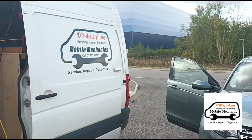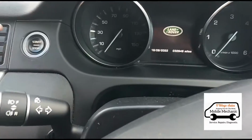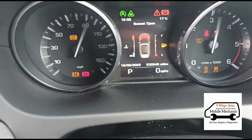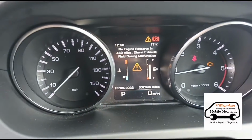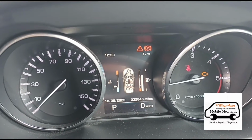Hello, Jimmy here at O'Reilly's, looking at a Land Rover Discovery Sport. So just getting inside the car, started up. 32,000 miles on the clock there. So I just opened the bonnet there already. We've got this message: no engine restarts in 460 miles.